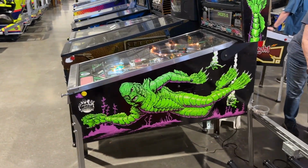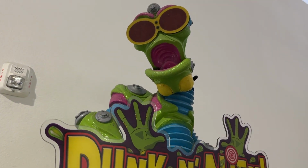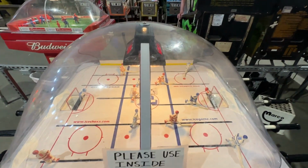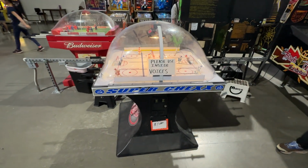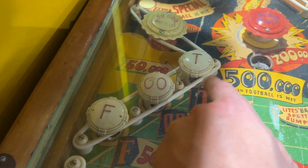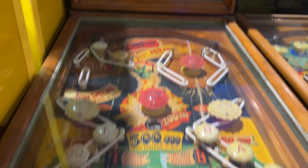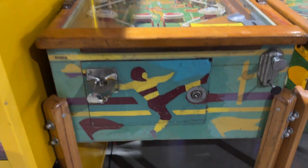And then there's this guy. Duncan Alien, more like Drunk Alien. What's up? Probably 1,000 games here, and only one of them has a sign that says, please use inside voices. Bubble hockey, where friendships are erased. Ton of baseball machines, only one football machine I've seen, and look at this creative problem solving. FOOTBALL. I love good problem solving with typography. Space.